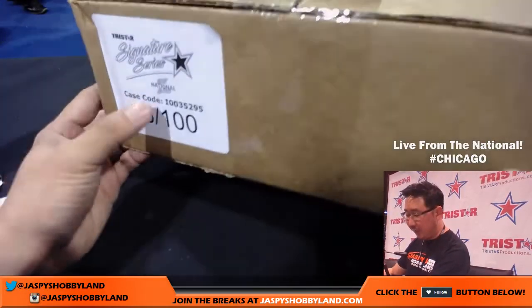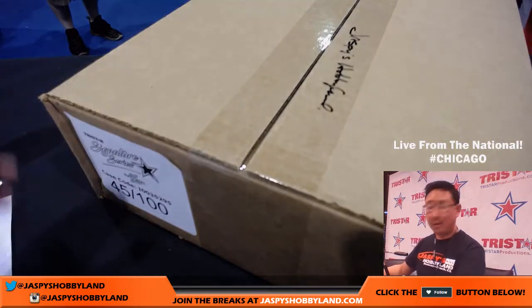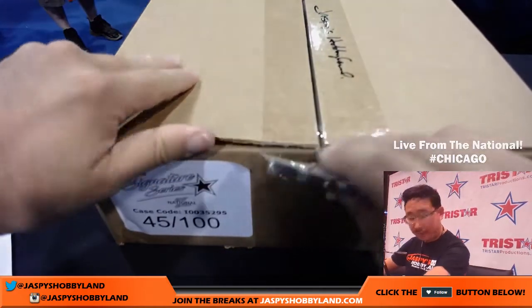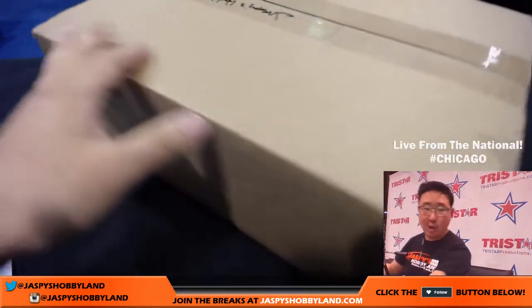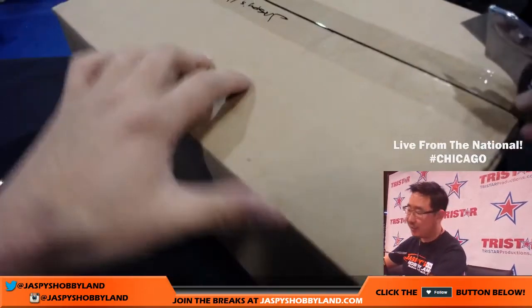You can see right here it's specifically National Edition, so they must have turned it up for the National. All right, so here we go. Let's pop this open, and we'll slow play the hits for maximum suspense here at the TriStar booth.